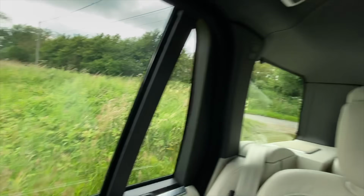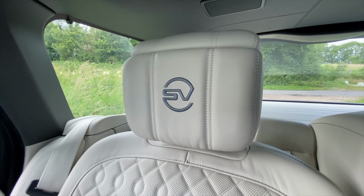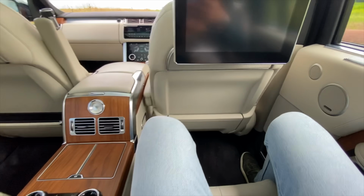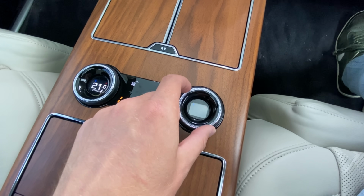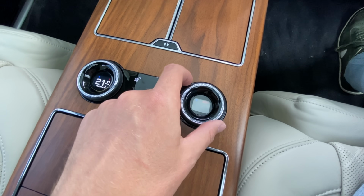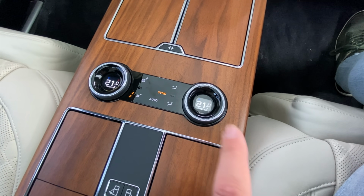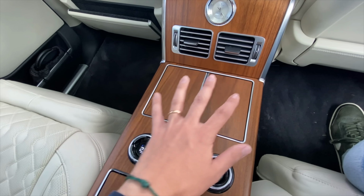I'm just going to tell you about my headrest, which is very lovely, SV logo, and then this lovely pattern, I think, in the seats, which also can be heated or cooled. So if I push down on that dial and then turn to the right, that heats the seat. If I turn to the left, that cools the seat. So of course that's a pretty cool function, but you find it in quite a few of the different Jaguar Land Rover products.